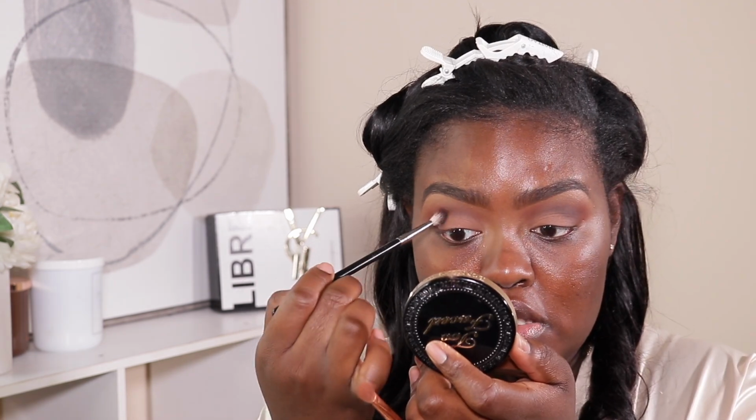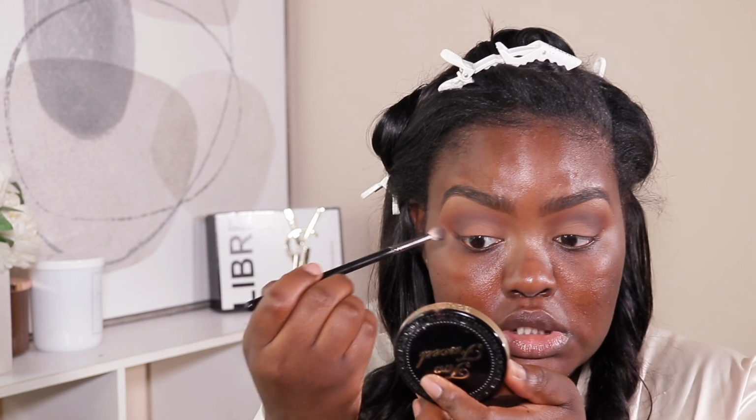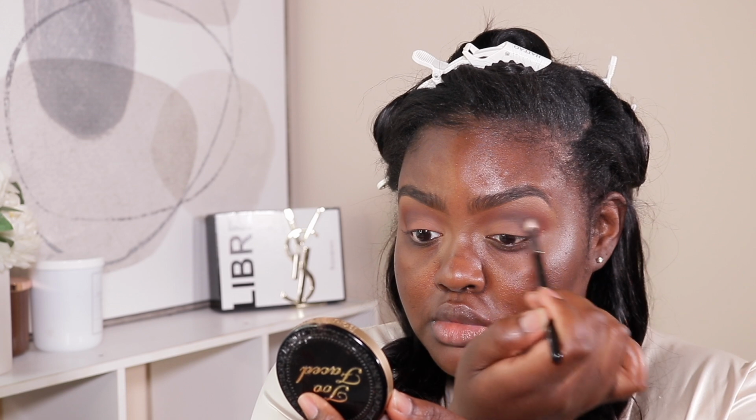Then I'm gonna go back in with the brush I used to put that brown in my crease, and just make sure the edges are blending together.